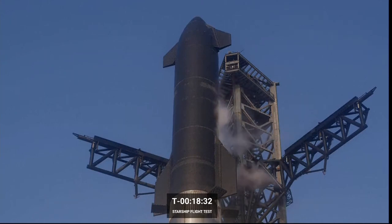But if for some reason we do not make our test flight today, if we have to hold, we have a backup launch window. However, we're not sure when it would be. It could be 24 or 48 hours after today. It'll depend on how far we get into the countdown. But right now, heading for a T0 at 8:28 Central, 13:28 Universal Time. Kate, everything is looking good.